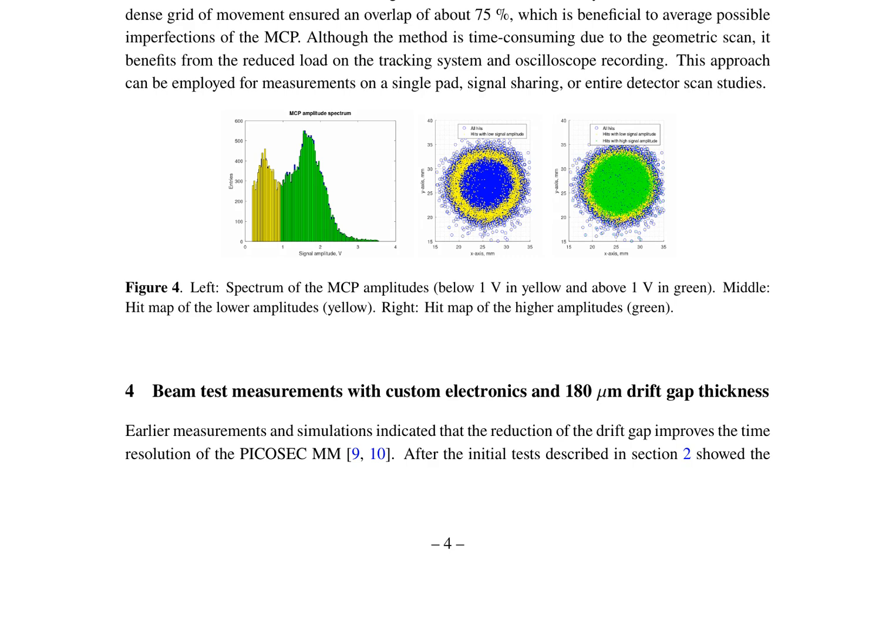The MCP was mounted on a movable stage, and an automated scanning method was used to cover the large DUT area, ensuring even data collection. The MCP was moved in a 2.5 mm by 2.5 mm grid every 1,000 events, resulting in a dense grid with 75% overlap to average out MCP imperfections. This approach reduces the load on the tracking system and oscilloscope recording, although it is time-consuming due to the geometric scan. It can be applied to measurements on a single pad, signal sharing, or entire detector scan studies.